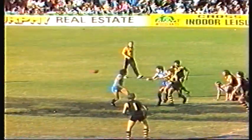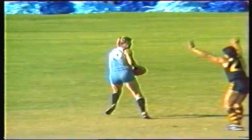Kernahan against Hargraves. Hargraves got up early, got the tap down into the muddy patch to Painter. Looking for support. Gets a quick handball out, favours Doothy. Gets onto the right boot up towards the full forward position. Heinrich, safe pair of hands. Comes towards the outer grandstand side wing. Stringer took his eye off the ball. Always met heavily by Hargraves.